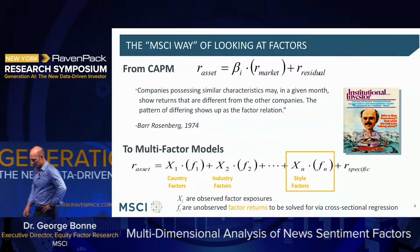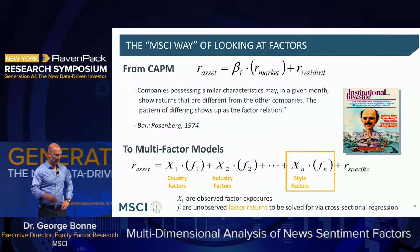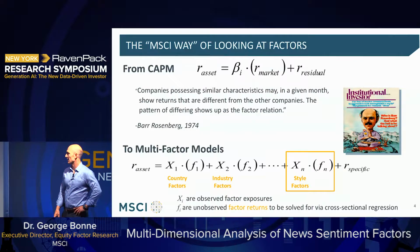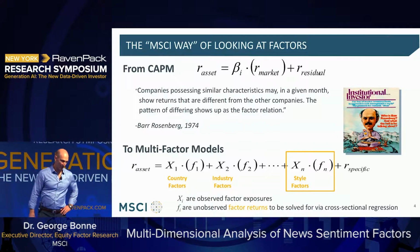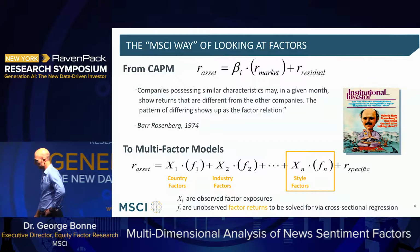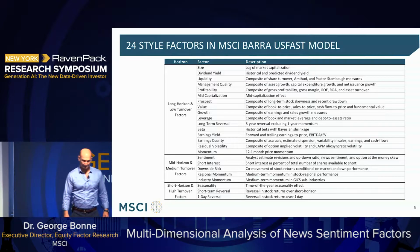So in our US analysis, we use the latest generation of the Barra US model, which we call US Fast. It has 24 different style factors in it: the value, momentum, quality, yield, volatility, and size, and all those great ones that we know and love. Those are the long horizon factors. It also has 5 other short, or what we call medium-term horizon, factors, most notably a sentiment factor that's a combination of analyst sentiment, news sentiment, and options sentiment.